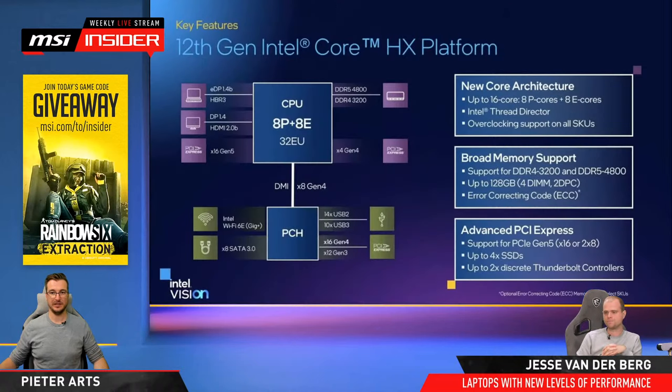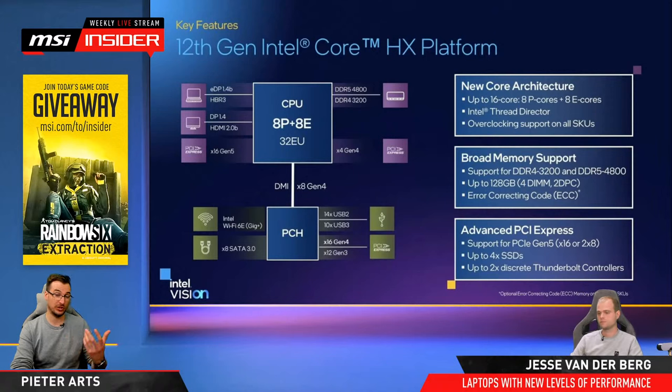Here's a little bit of an overview of what you were telling, like the concept behind the HX platform. You get more P cores, especially, so more performance cores. Those are the ones that really count for example for gaming or even productivity tasks, like compiling or whatever.